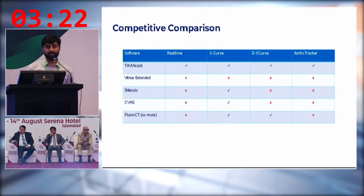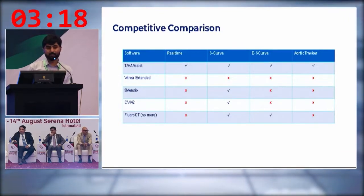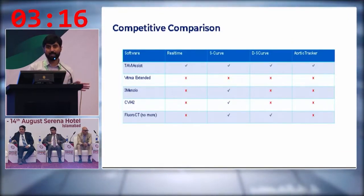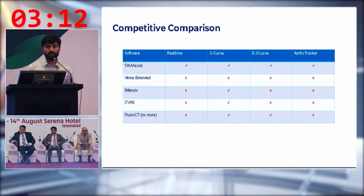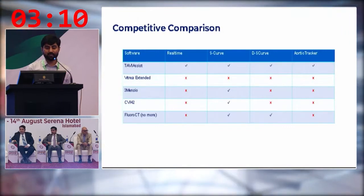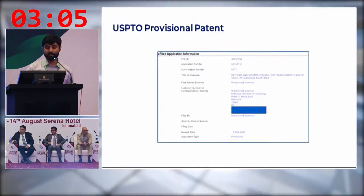This is our comparison with other software. So in summary, our software is different from the other ones because they are all used for pre-procedure planning, while our software is used during the procedure for real-time assessment of all these parameters. This is our patent information, which we have recently filed in the US.